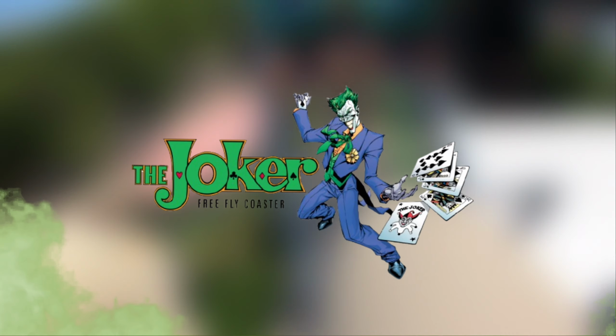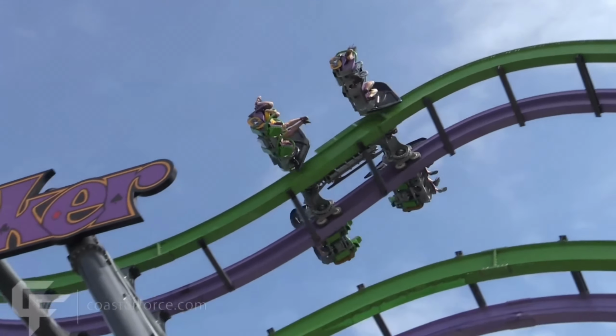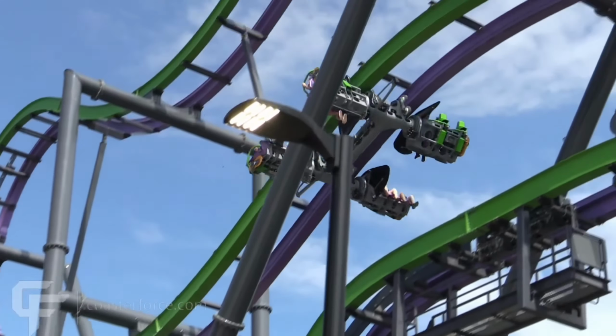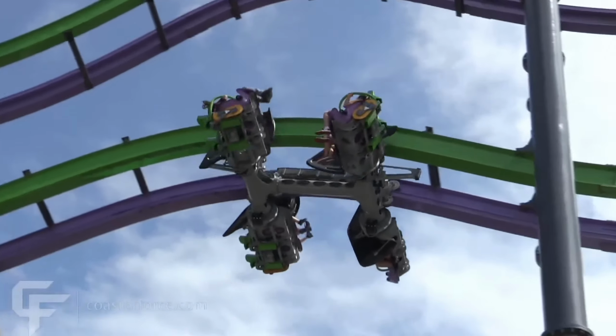How about we celebrate with some laughing gas? Here's a roller coaster you've probably seen on the internet at least 42 times by now, the one and only Joker Free Fly Coaster. Now, a lot of coaster enthusiasts out there don't actually enjoy these types of attractions. I don't know, it doesn't please them or serve them well.